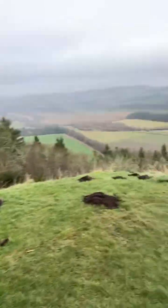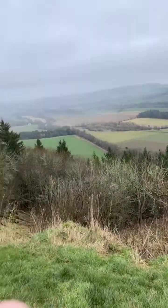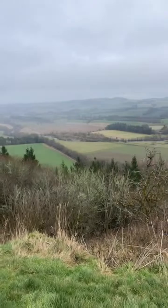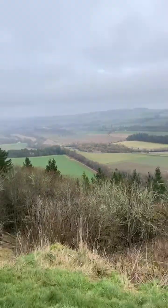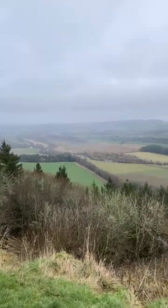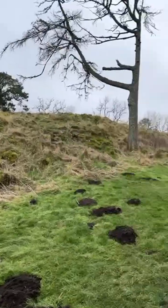Is there water? Well, that's a good question. In a place like this, you need to have water, so you can survive a siege. Well, there is a river down there, the River Teviot, winding its way around. So you can get down there to the water and make sure you've got something to live on. And you would need food and so on.